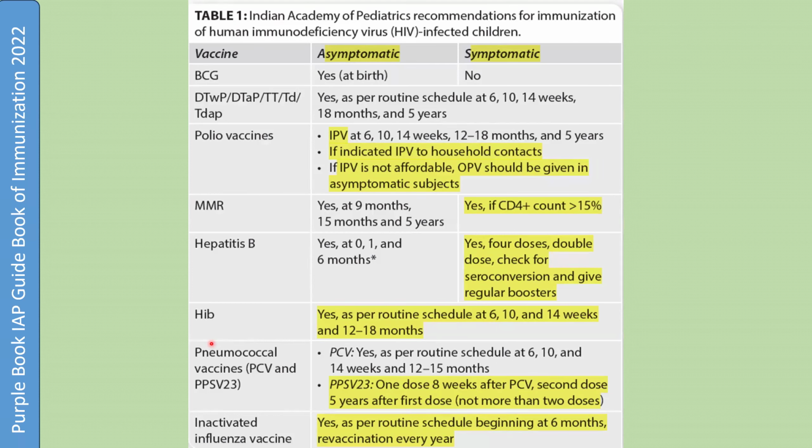One minute here. For hepatitis B alone, they can ask you very specifically what it is. You have to give it as a double dose at 0, 1, and 6 months. We are giving it at 0, 6 weeks, and 14 weeks, and that's what we are doing. But it would be better if you give it at 6 months. There's a star there which will come up later.